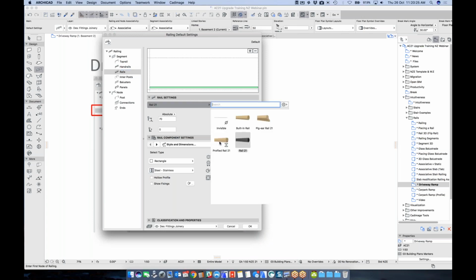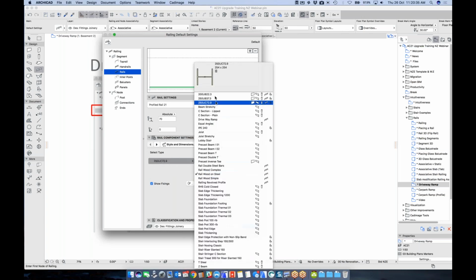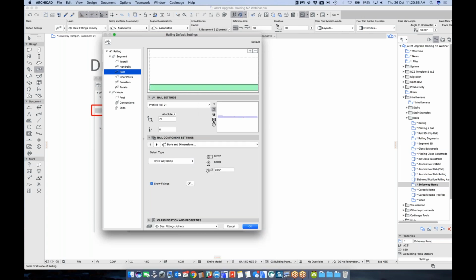set that to be profile ramp 21. Down in the ramp component settings, instead of the rail wood on steel, I could choose some of the other complex profiles I've made. One of the ones we've made for this file is called driveway ramp. Select driveway ramp. I don't need any fixings, so I'm going to turn that off.